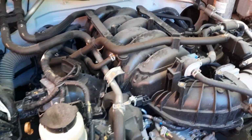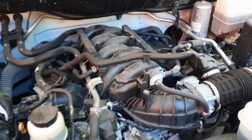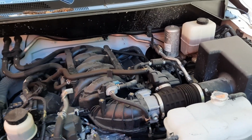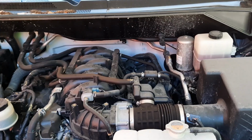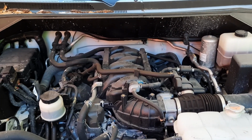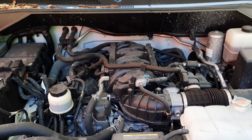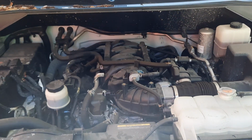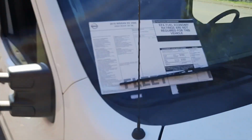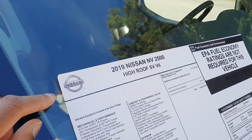But this is the 5.6. I'm not for sure if this is the same Endurance V8. It says dual overhead cam, and usually when I look at a Nissan Armada or a Nissan Titan, it will say Endurance. So I'm not for sure this is the old V8 they put in the previous Nissan Armada, but just a 7-speed. I don't know.